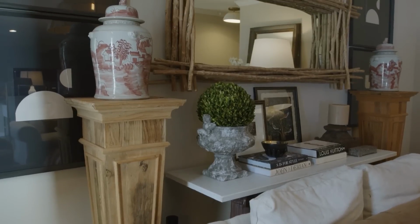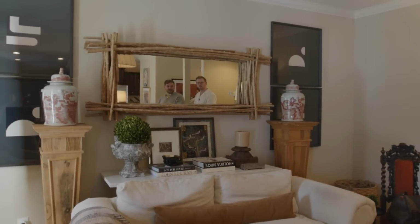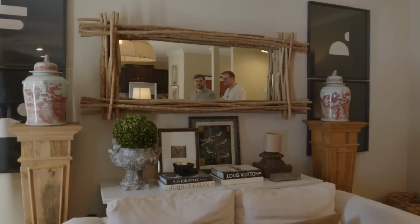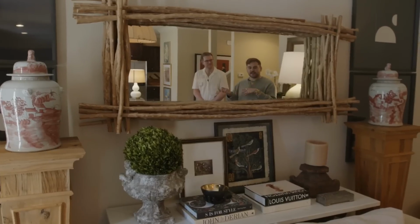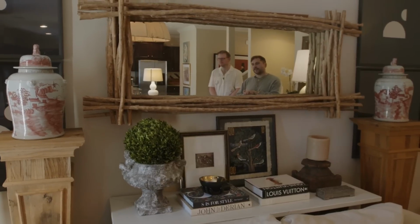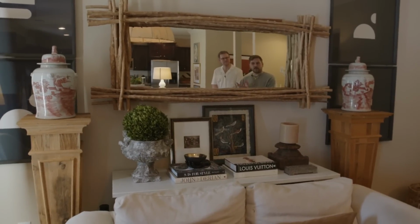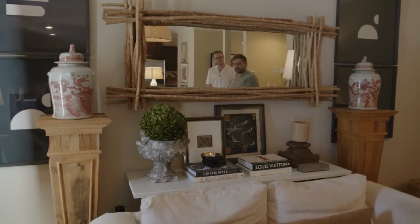These pine columns are our newest addition. I found them at, once again, Facebook Marketplace. I sound like a broken record. They moved from out of state. They didn't fit in their new house, so I snatched them up, and they are such a statement piece, and they hold those ginger jars so well, and I think they're so good. I love them.